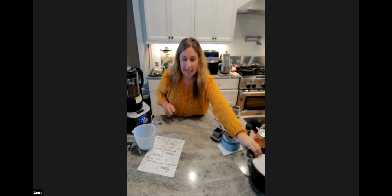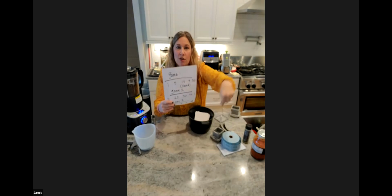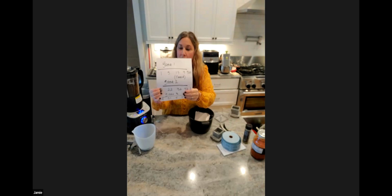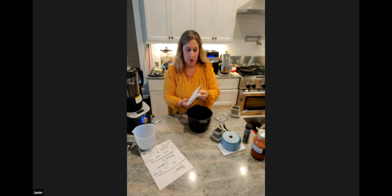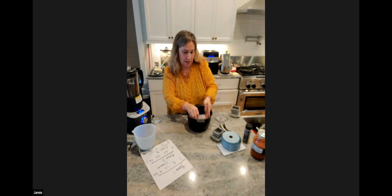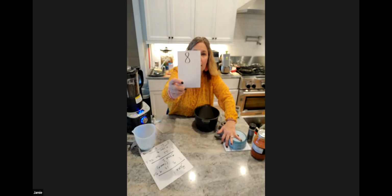All right, let's get to game number 2. So head on your page. We're done with game number 1. You can X through the whole thing. We're hopping on to game number 2. I'll do the same thing, but I'll try to mix these around a little bit and just pull from the center. All right, so our first number for game 2 is number 8.